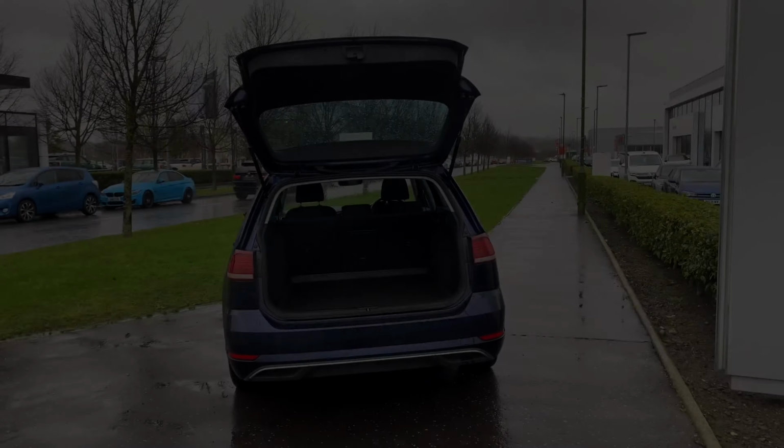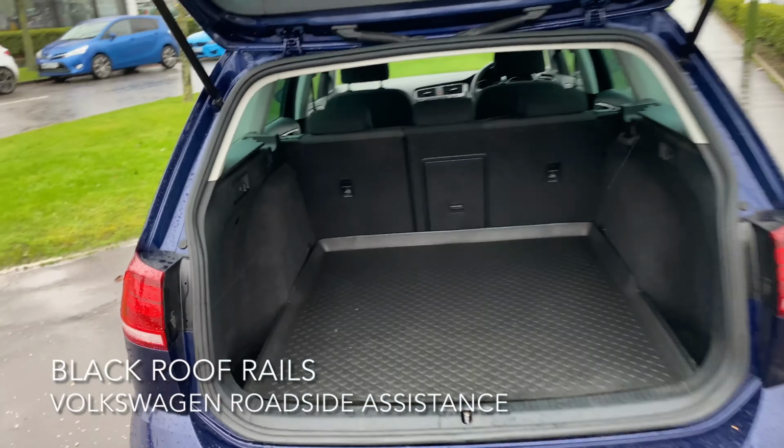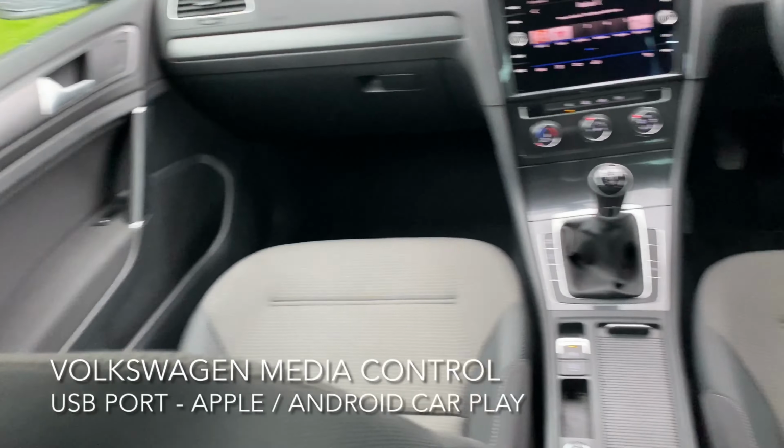Now the boot is huge and it even comes with a full-size spare wheel. The interior has a Volkswagen media control, We Connect Go dongle and a multi-device interface.